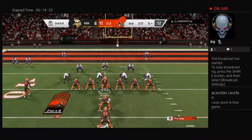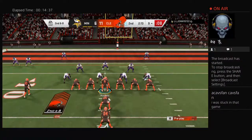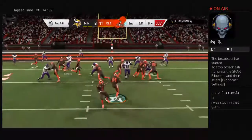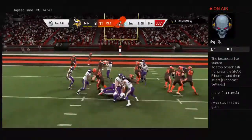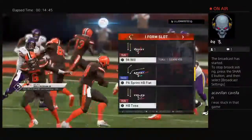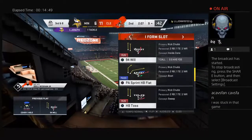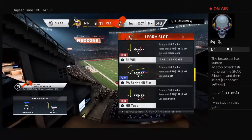Under 10. A run for Nick Chubb. And he's swallowed up right near the line of scrimmage. Now the Vikings will use the 2nd of their timeouts. So as they take it over, we step aside.